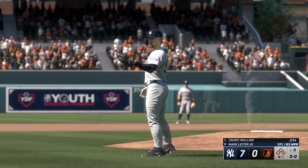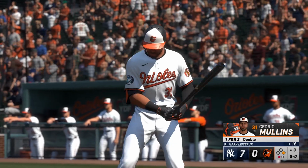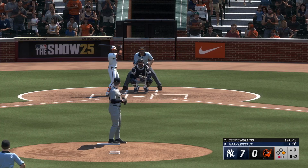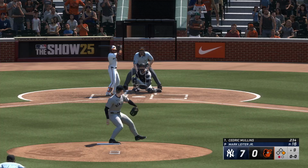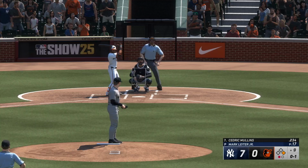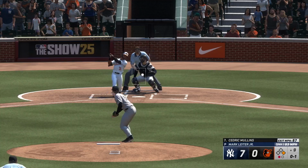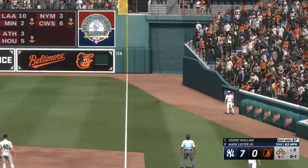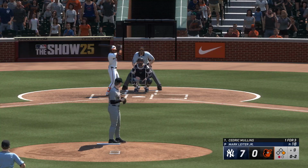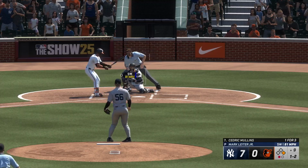Now batting. And next for the Orioles, Cedric Mullins. 1 for 3. That one finds the zone. That's strike 1. Cowser over at first with 1 away. Swing and a high fly ball pulled foul, and that's out of play. Almost got him.